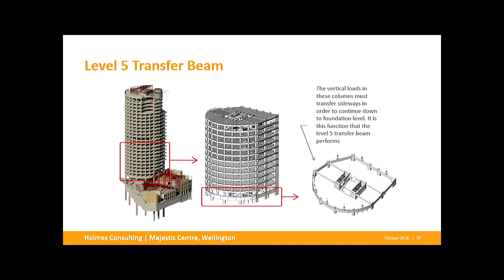Moving on to the level 5 transfer beam, which we've sort of talked about. That's this element that comes round above the double height lobby. Originally this was a 2 metre deep transfer beam supporting about 20 floors of column that transfers out. So every second column, so this column here, doesn't continue down, and transfers out with this transfer beam to these larger mega columns that come down through the lobby.